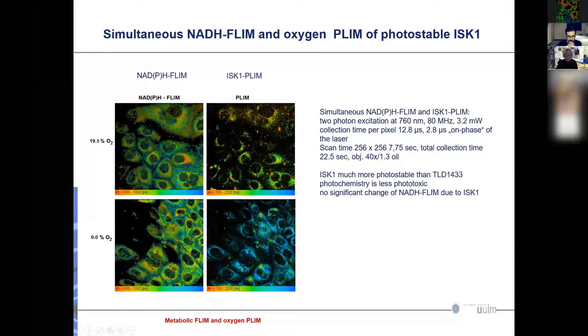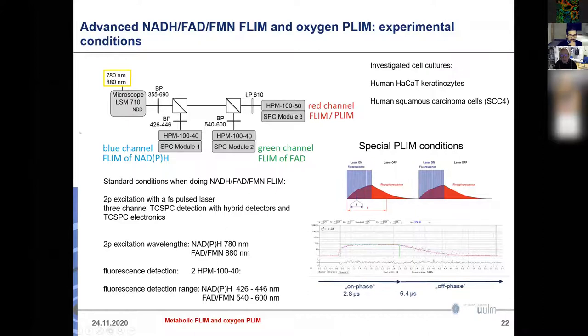This was shown before by Wolfgang Becker, so I think I can skip this slide. It again shows our apparatus. We excite simultaneously our cells at 780 and 880 nanometer in our microscope. We have now a three-channel FLIM-PLIM system with three different hybrid detectors.